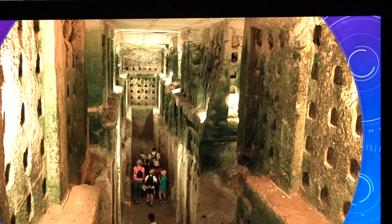This is a special cave underground where doves were bred for meat, fertilizer, sacrifices. This dates to about the second century AD. A very, very interesting place. Really cool place.